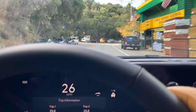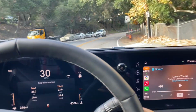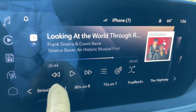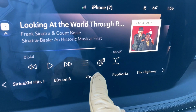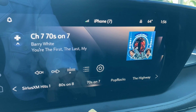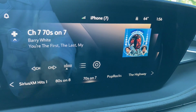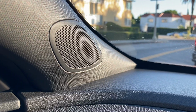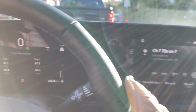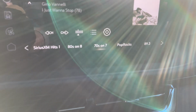The Envista drives very nicely. It doesn't ride like a magic carpet, but it's always very comfortable and pretty quiet. And look, unlike some new Honda models, it still comes with satellite radio, which means my beloved 70s on 7 station is part of the ride. And it all sounds pretty good, even with the basic speaker system, which is more than almost any car had back in the real 70s.